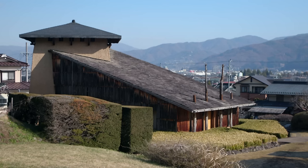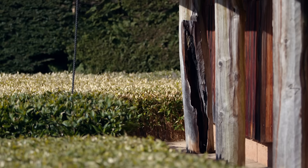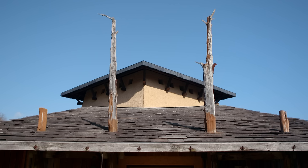But there were some sympathizers. Young architects of his generation, like Toyo Ito and Tadao Ando.